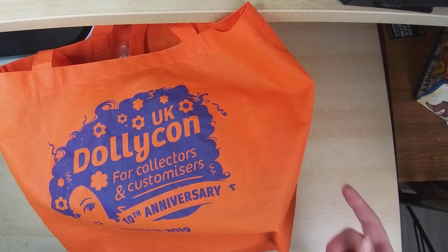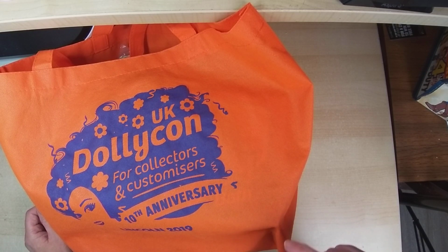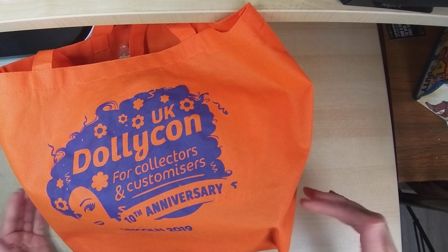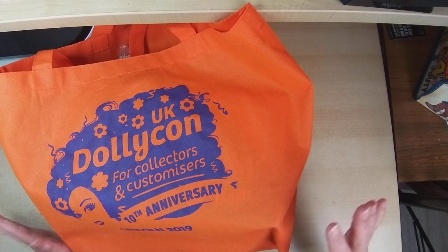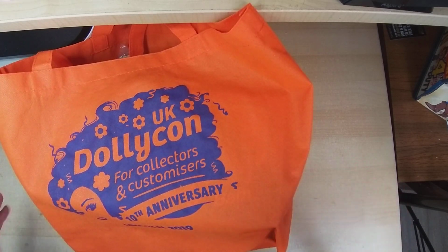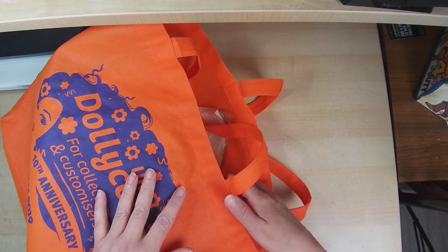Now, those of you who know, Dollycon is a yearly event in Lincoln and it is amazing. It is a ticket only event though, I will say that. So if it's something you're wanting to do, you have to get your tickets early, because if you turn up at the door, you won't be able to get in. The reason being it's ticket only is because they do food and everything else, so they do need to know how many people are coming. But if you get a ticket and you love your vintage dolls and any dolls and Barbies and Cindys and whatever you can think of, it is fabulous. The atmosphere is great and the people are great. It's a real family feel. So let's see what I actually bought.